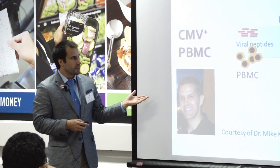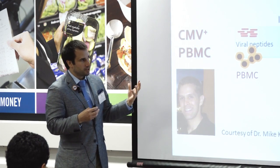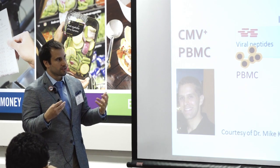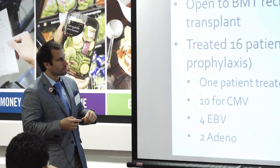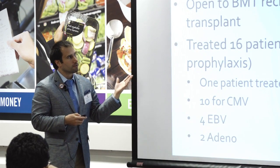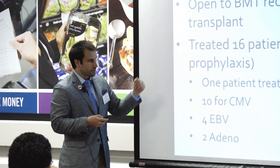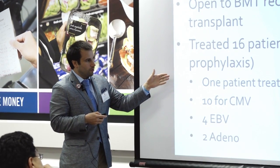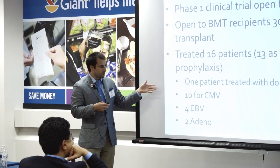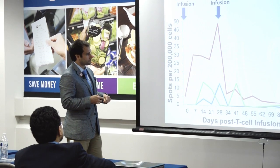This is a protocol that's run by Dr. Keller, which is what I just told you about. These donors already have the viruses in their body, the T cells for the viruses in their body, so it's easy to expand them. We have a phase 1 trial open at Children's. We can treat as prophylaxis or as treatment, and we treated 16 patients. One patient was treated with donor T cells that I mentioned before. 10 of them were treated for CMV, 4 for EBV, and 2 for adeno. Those are just different viruses.